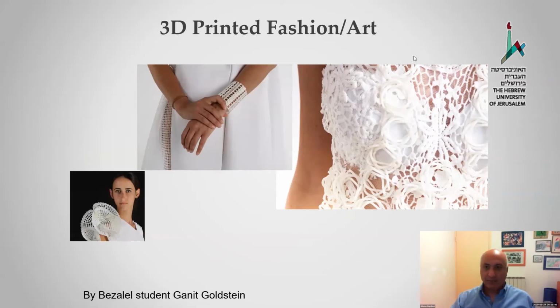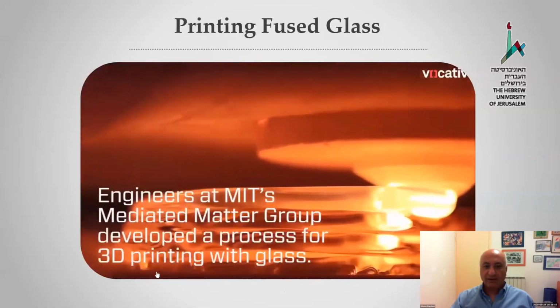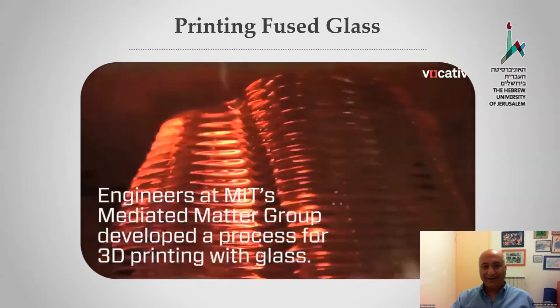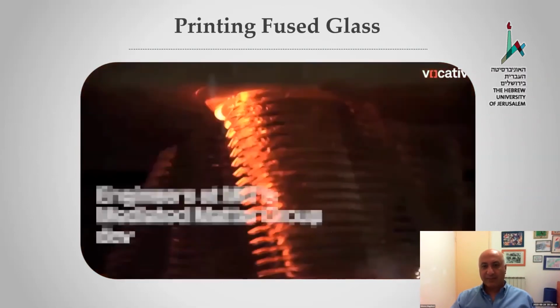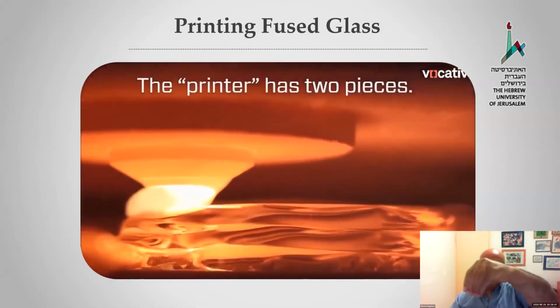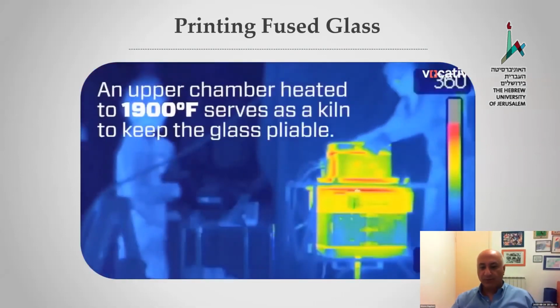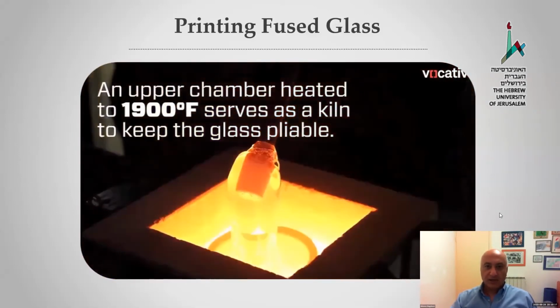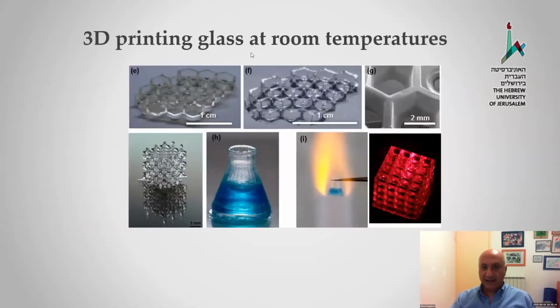And here are some examples of printed design, fashion wear, and so on. You can print all kinds of materials: plastics, metal, glass. For example, MIT researchers have used printers that melted glass and then printed that glass to form 3D objects out of glass. This is, of course, done at very, very high temperatures. So we have developed a process that lets you print glass even at room temperature. What you see here is a small vessel for the chemical lab that can withstand high temperature, printed at room temperature.